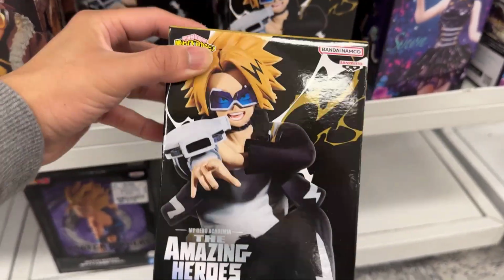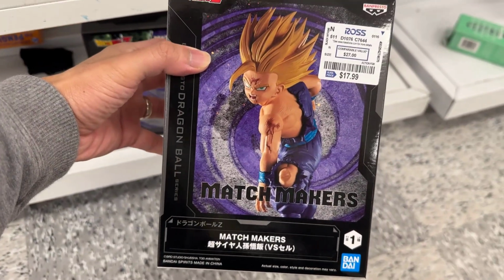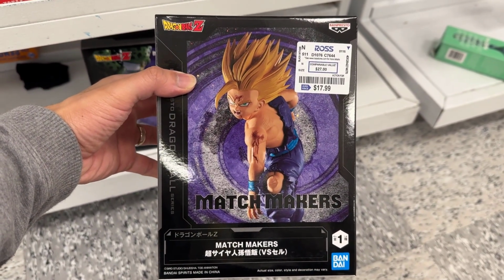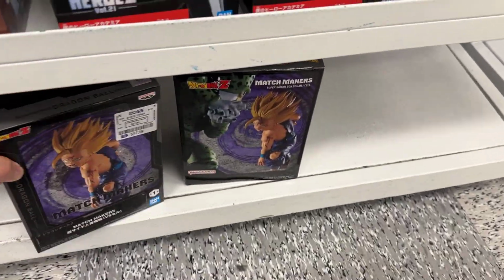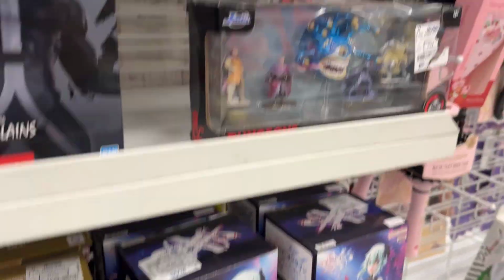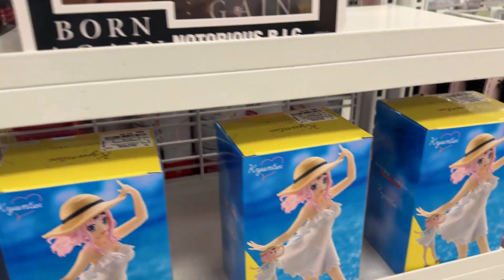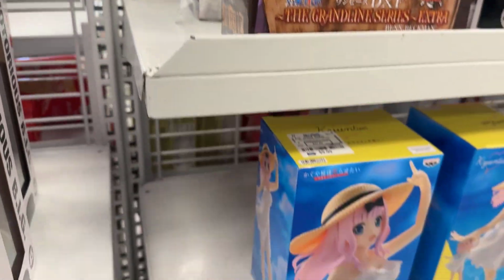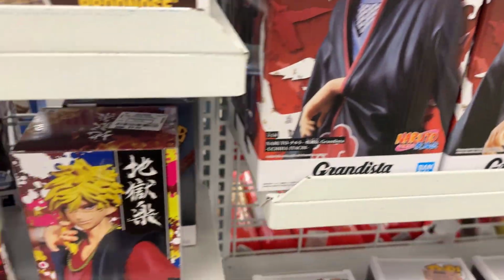The 10-buck Denki Kaminari comes back to Ross, and here's a much more expensive Matchmaker Super Saiyan 2 Gohan from DBZ. That's nearly double the price of most of the previous anime figures we saw. It's not just a hard pass, it's an easy pass. Or an easy hard pass. Whatever works. Ross really is crawling with anime figures right now, much like how Burlington has Transformers up the wazoo. It's all good to see.